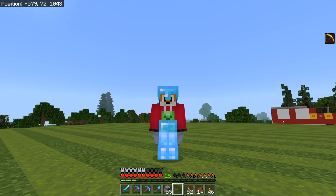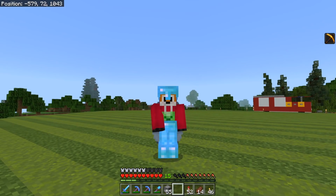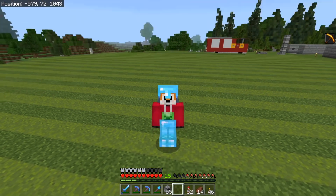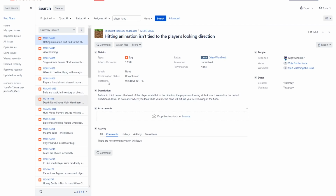Your arm doesn't move as much as it should do when you hit. It looks like you're looking at the floor when you're hitting, but you're not actually looking at the floor. Your arm should wave a lot higher up than that, so I would definitely say that one's a bug. So let's mark that one down. We've got that one here. Hitting animation isn't tied to the player's looking direction. I'm definitely going to vote for that because that's not right at all.